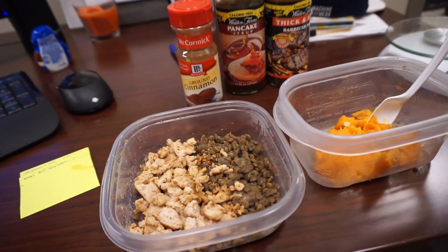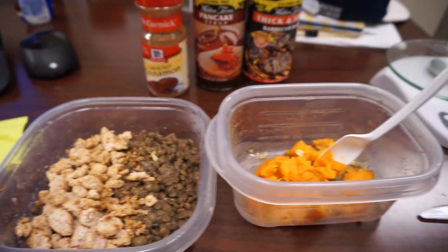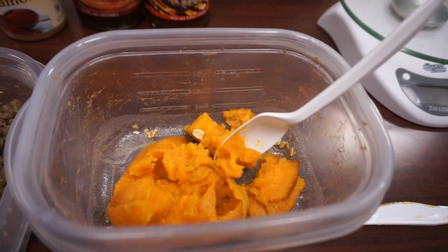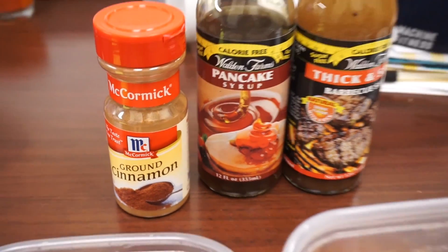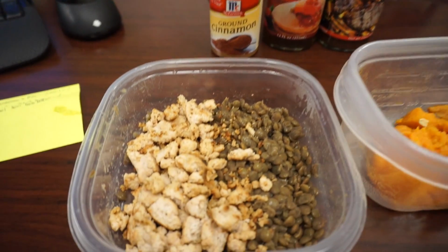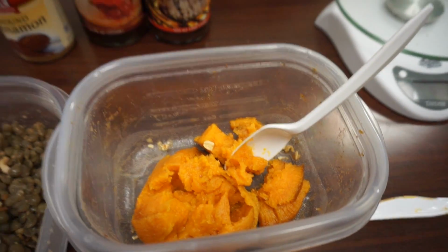What's good, everyone? So here is my pre-workout meal. It is 3 o'clock. Gonna eat this, let this digest for about 2 hours, and then it's time to hit the gym at 5 and put these gains to work. Lentils, ground turkey, 100 grams of sweet potato. Keep it simple, guys. Keep it really simple, not much to it. I mean, that's pretty much it.